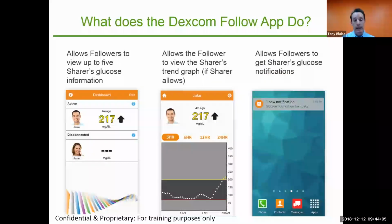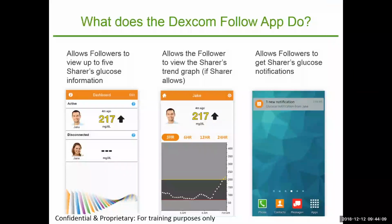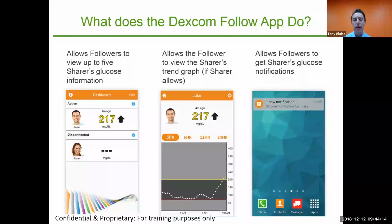In this, if you can see this, this is what the parent or follower can see. Again, up to 5 people can follow one patient, so they can have visibility to what their glucose levels are. They see the same thing the patient does.